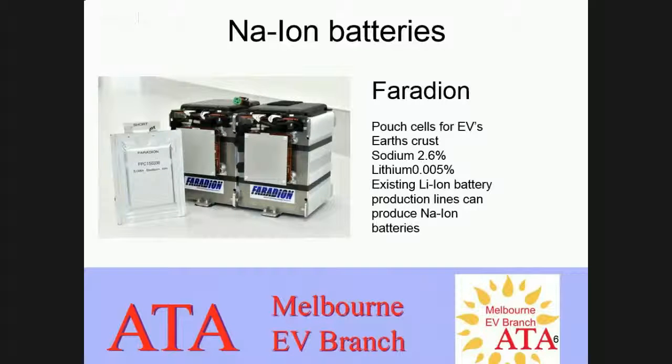The same battery type is also being developed by Faraday. They haven't released this battery yet, and they're looking at a pouch cell, something that would suit vehicles. The little pouch cells are 3 ampere hour ones. They tested them in an e-bike, and they're confident they get similar results to lithium iron phosphate with these pouch cells in an e-bike.